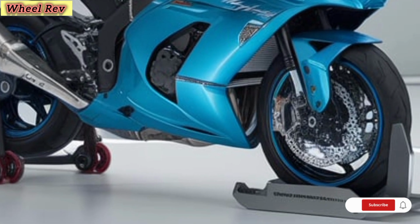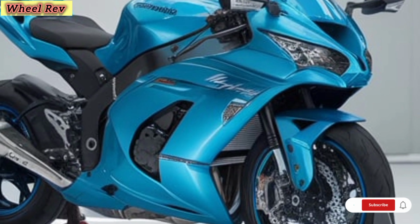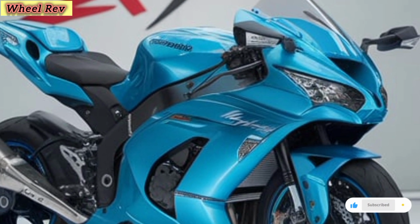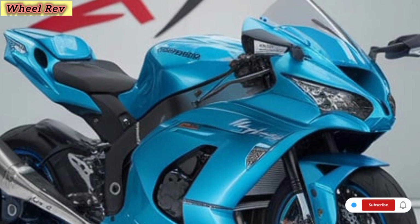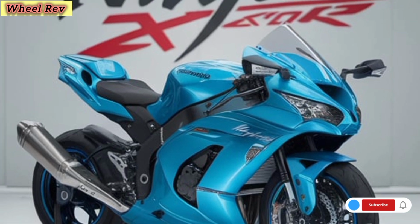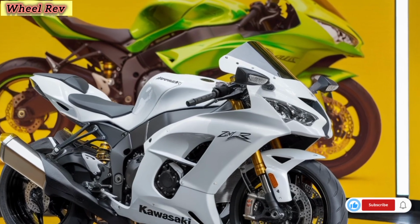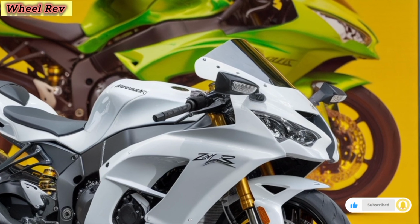Today, we're diving deep into the 2025 Kawasaki Ninja ZX-10R. Whether you're a seasoned superbike junkie or someone just getting pulled into the vortex of liter class madness, this review is your pit lane walkthrough of everything Kawasaki's flagship supersport brings to the table this year. So suit up, we're going full throttle.